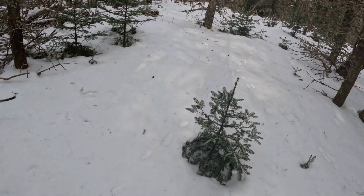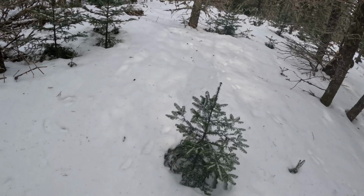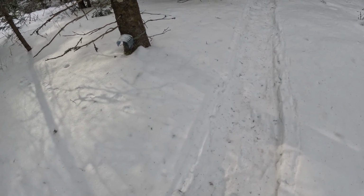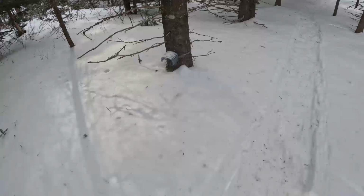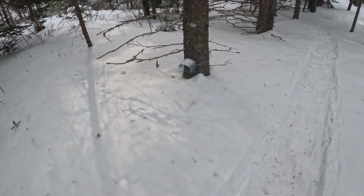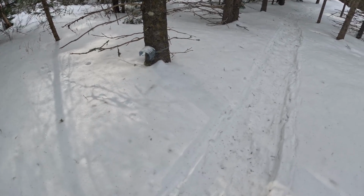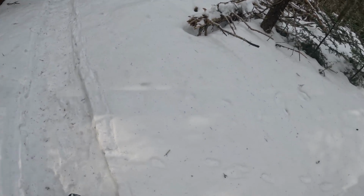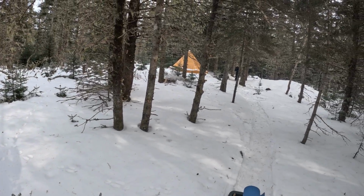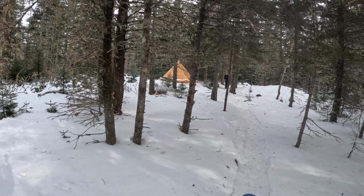Can't see it super well, but fresh coyote tracks coming across here, and I think probably walked so close to Mike and Sandra's game camera that didn't even get a shot. So that was tracks from last night. They're just leaving, and you can see there's the tent right there. Didn't hear a thing.